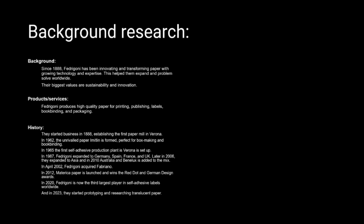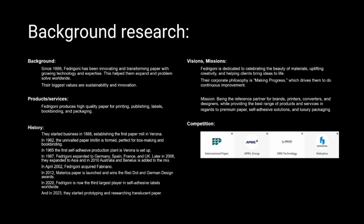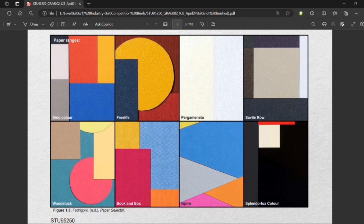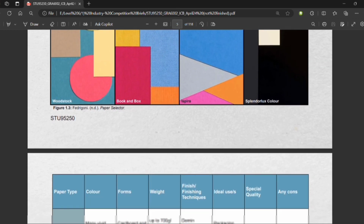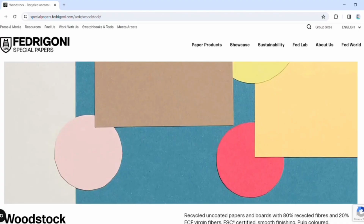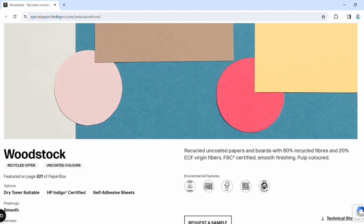I looked at their background, products and services, their history, visions and missions, as well as their competition and competitive advantages. I then looked at their paper ranges and their respective qualities and USPs. I went out and found their Fedrigoni drawing paper, which closely resembled their Woodstock range, so that was the range I picked for the project.